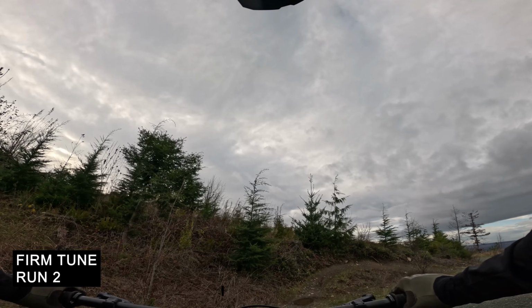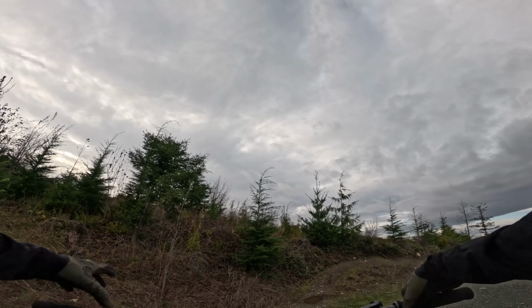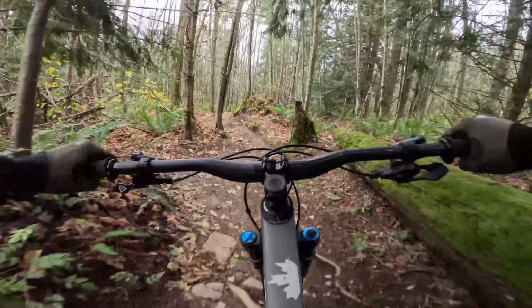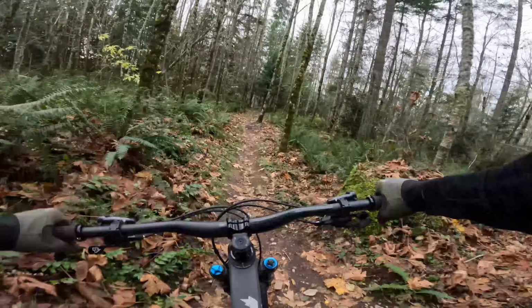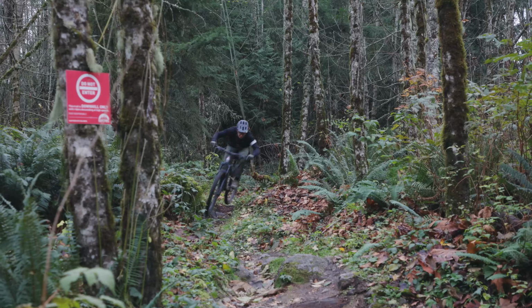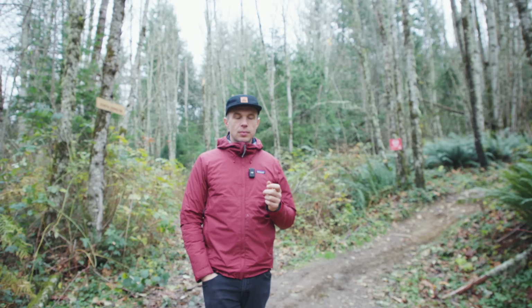Okay. This is the second lap on the first of the aftermarket shocks. Looks comfier. It's still good traction, but I can stay on line a little better. I think it's funny how it puts me on a little different line than the other ones. How was that? Yeah, I think that's my favorite still. Is that your favorite? Yeah.